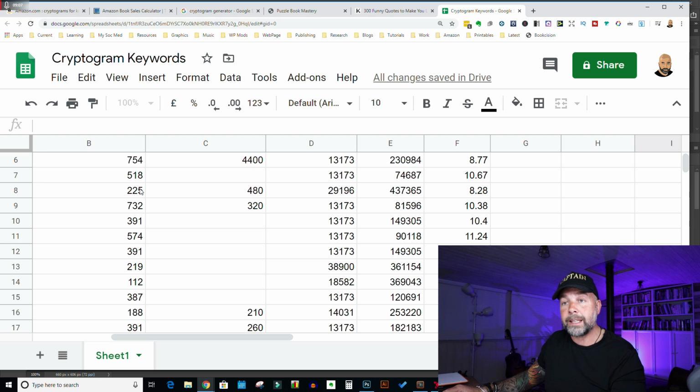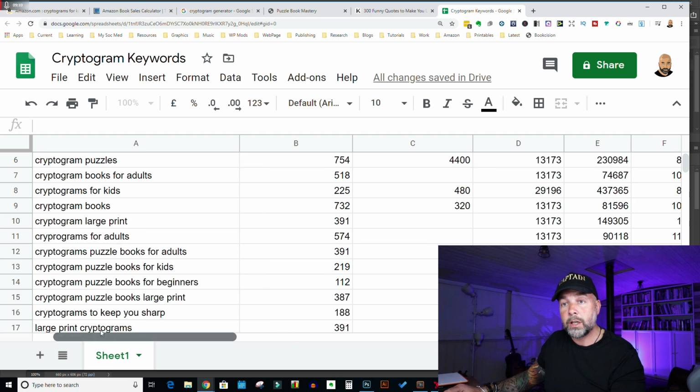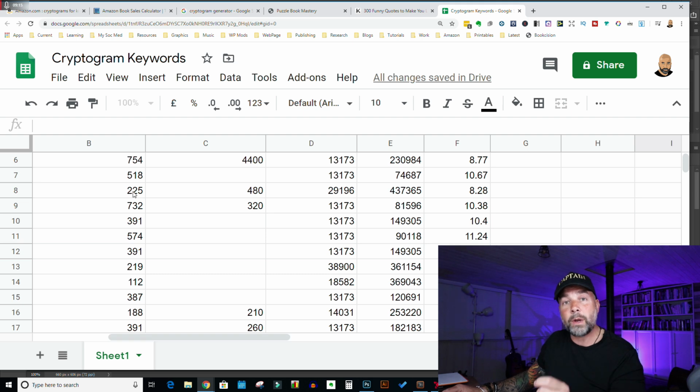So you could see a keyword like this, which is cryptograms for kids. There's only 225 items that come up in the search results on Amazon. That indicates a very low amount of competition. It's got Google monthly searches, which is good because it means people are searching for this on Google as well as Amazon. And sometimes if they're searching from Google, the search results for Amazon will also come up on Google. And then we've got the top 3 average bestsellers rank. In this case it's 29,196. Again, that's good. It means that if we can get up there onto that page into the top 3, we would make a good number of sales per month.